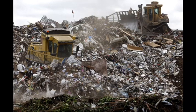Food that gets thrown out ends up in landfills, where it gradually rots and releases methane, a strong greenhouse gas. Globally, food waste could be represented as its own country. It would be the third largest greenhouse gas emitter behind China and the US.